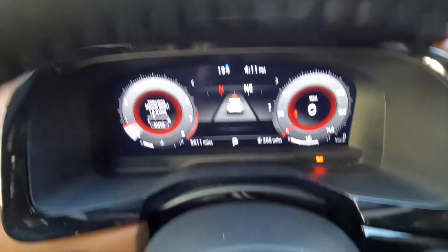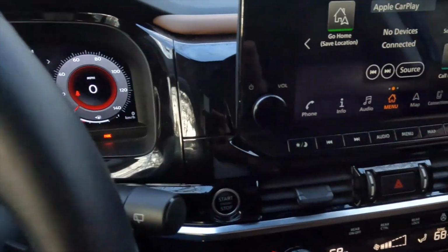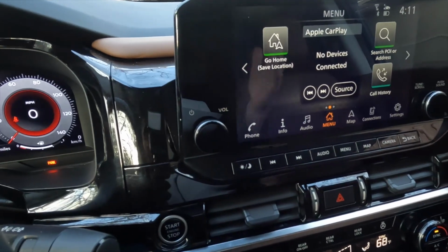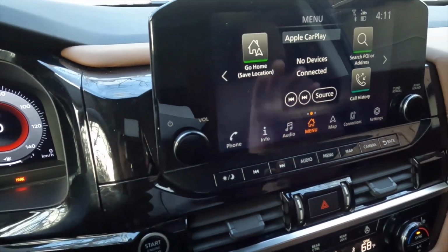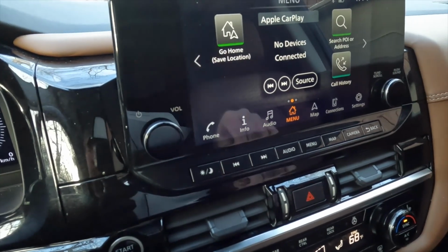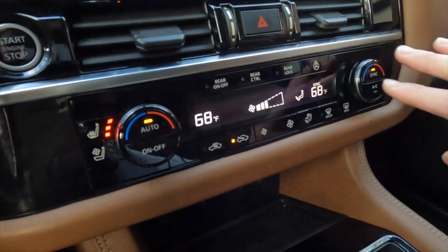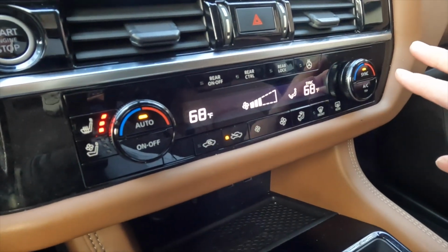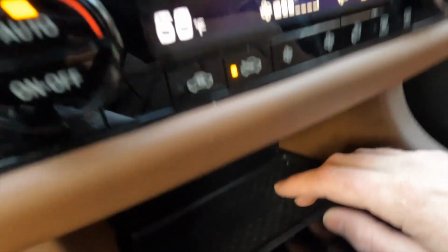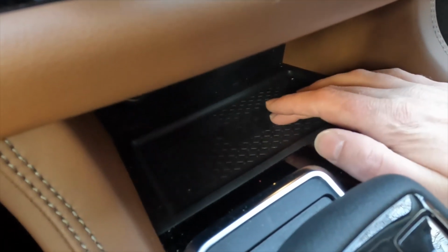Also, because it's a Platinum, we have a head-up display right there, and next to that, a 9-inch center console touchscreen. Now, this comes with wireless Apple CarPlay, but wired Android Auto. Interesting dichotomy there. Beneath that, here are your first 2 of the 3-zone climate control zones, and beneath that, on SL trims and higher, we get a wireless smartphone charger right there.